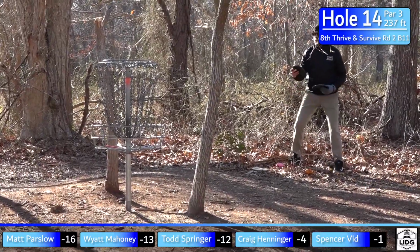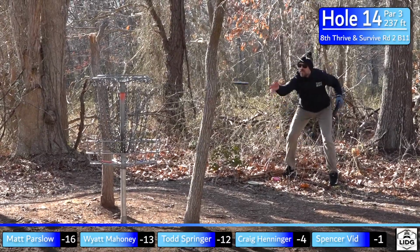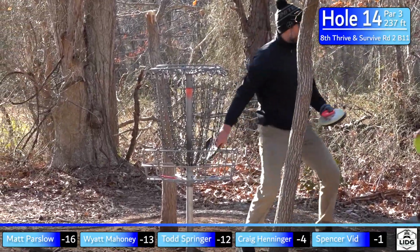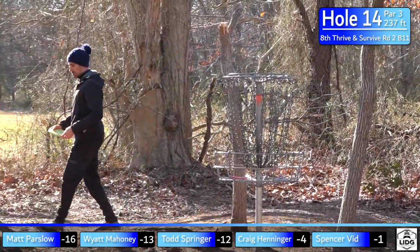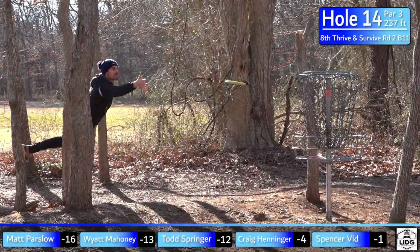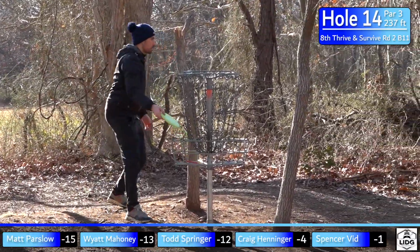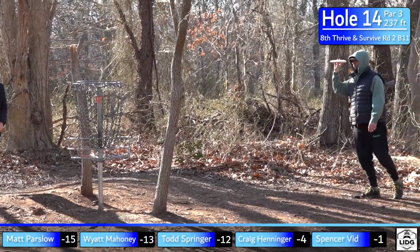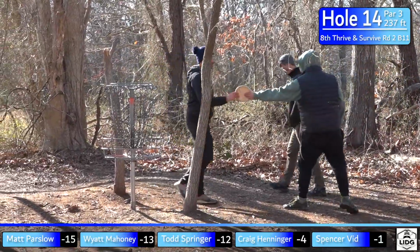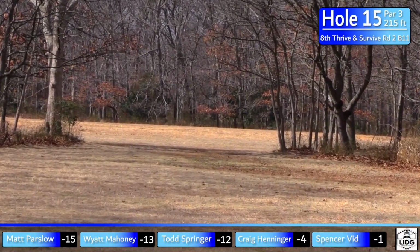This was such a debated move to push this basket back, and I think it's been a welcome change. Yeah, it definitely fits the hole, and even in this super shortened position, that tunnel to get through is a challenge, and it proved to be a serious challenge for this. Oh, thank goodness that stuck. So Matt giving one back to the course here after what has been a very impressive day of disc golf out here. Hopefully he can get the train back on the tracks here.